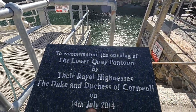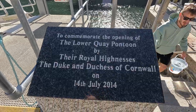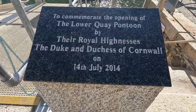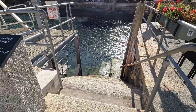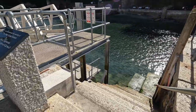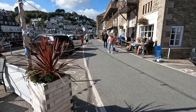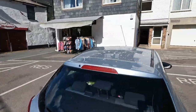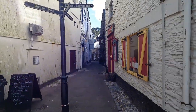To commemorate the opening of the Lower Quay Pontoon by the Royal Highnesses, the Duke and Duchess of Cornwall on 14th of July 2014. I think that car needs a wash. Ye Old Grog and Ale House.